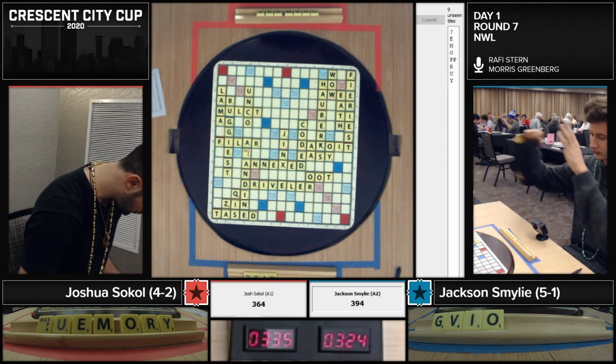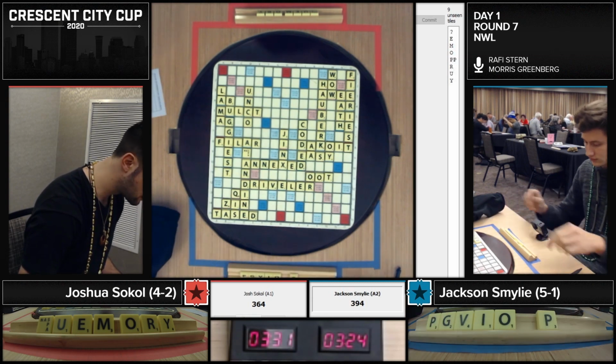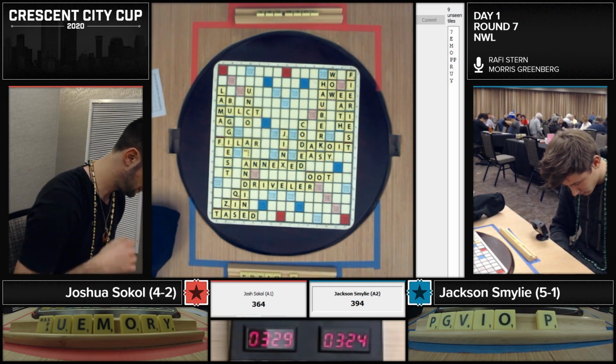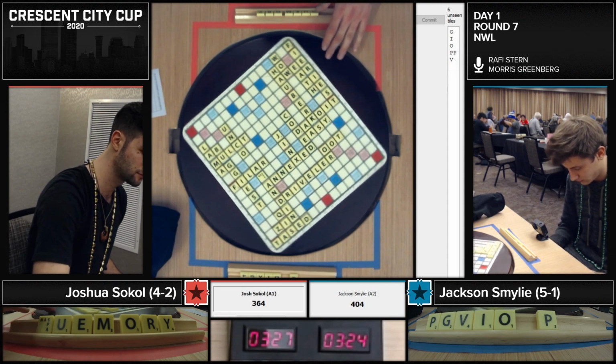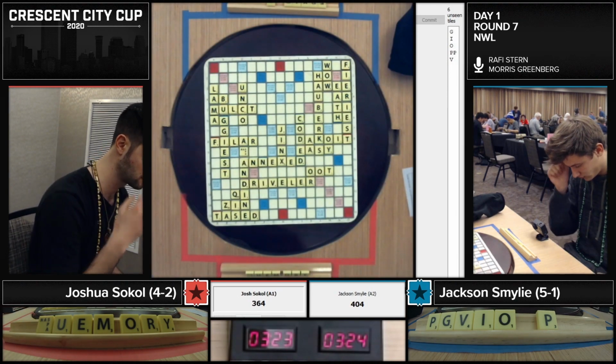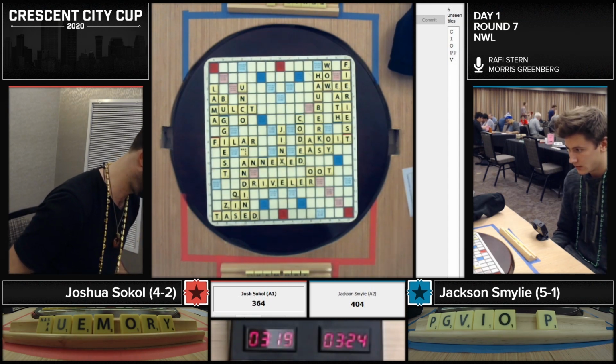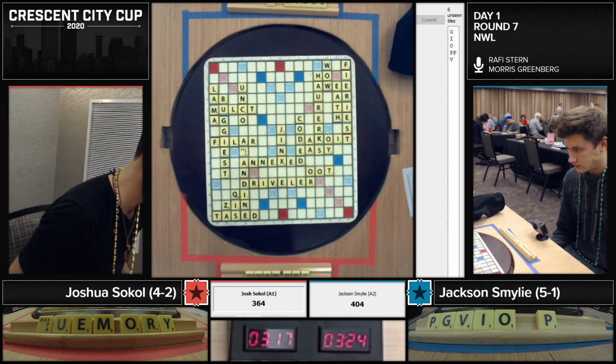And Jackson is going to draw PP out of the bag. So interestingly, I guess there were no A's left, but still, that does add more possibilities for bingoing underneath Dribbler by making OR, but it doesn't matter, I don't think, in this case.